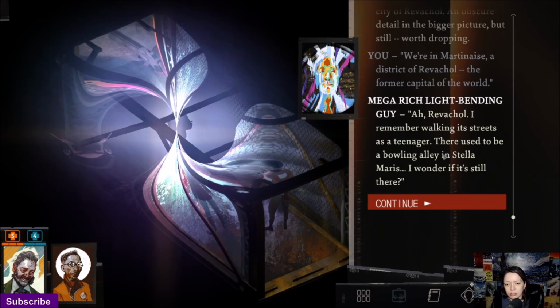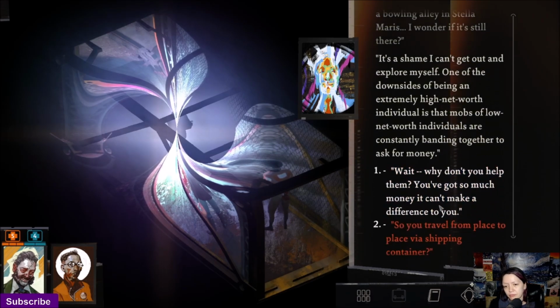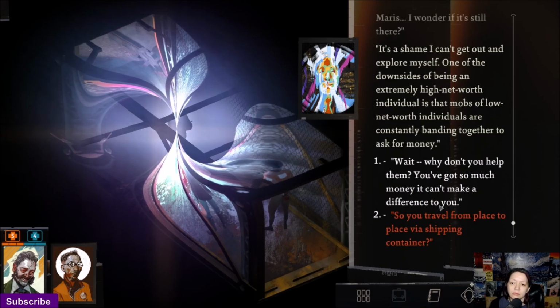Ah, Revachol. I remember walking its streets as a teenager. There used to be a bowling alley in Stella Maris. I wonder if it's still there. A bowling alley. That'd be fun. It's a shame I can't get out and explore myself. One of the downsides of being an extremely high net worth individual is that mobs of low net worth individuals are constantly banding together to ask for money. You're fucking lucky that we aren't just putting you in a skewer and eating you, okay? You poor high net worth fucker.